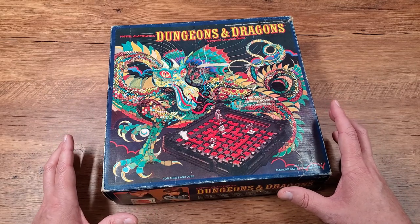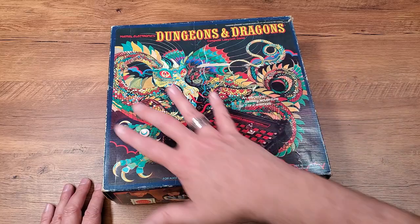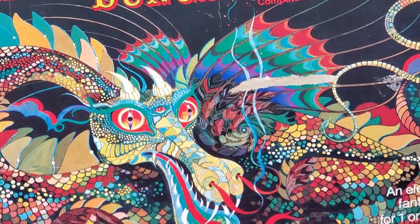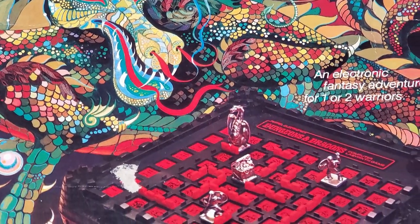I really can't wait to show you what's inside of this box, but we've got to take just a second to admire the artwork that's on the box. Look at this TSR style dragon, this beautiful artwork on the front. All their D&D stuff had great artwork on it.